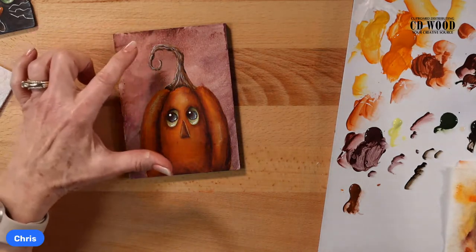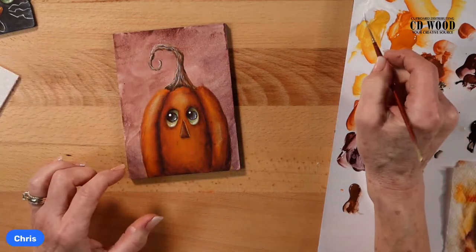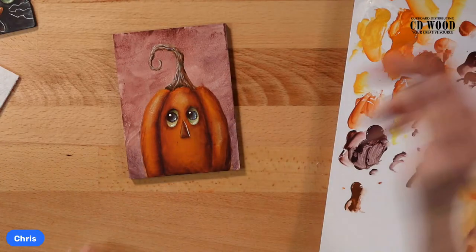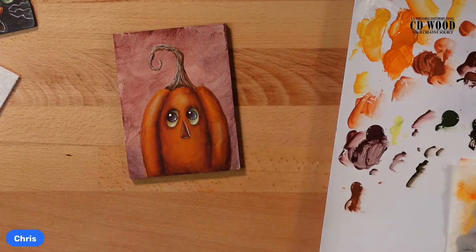Because I've added some white up here and here, I need to add a little bit of white on the mouth or on the nose. I'm just going to add just a little bit on the nose, maybe right there too. Not too much. If you get too much, then it starts to detract.